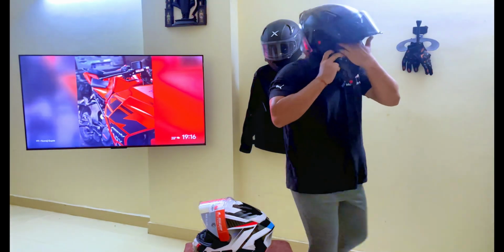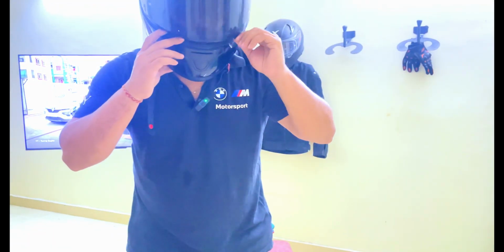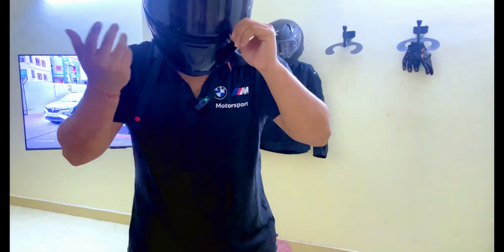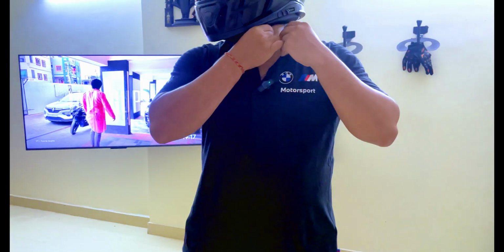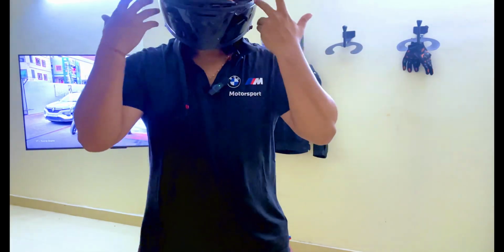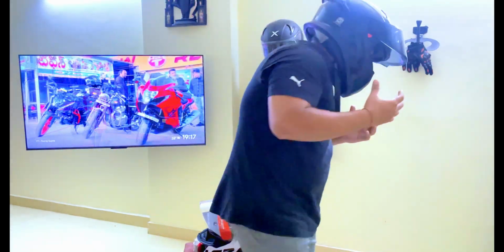It comes with a visor. I changed the visor here to a black one, because the previous one was damaged. That's why it also comes with a Pinlock, but a narrower one. It's not as wide as what we get in the LS2. It comes with a double D ring. Okay, fits good. It's L size again, but the weight distribution is not so good on this.